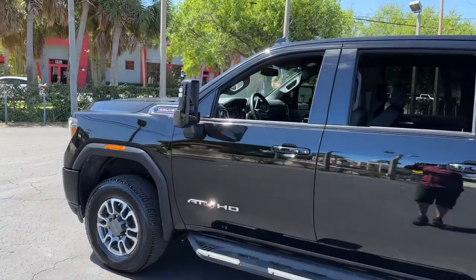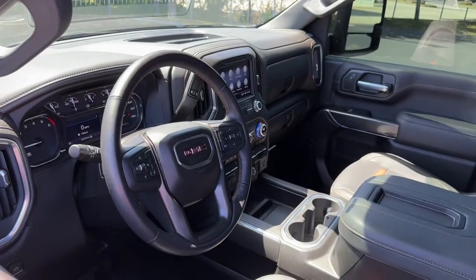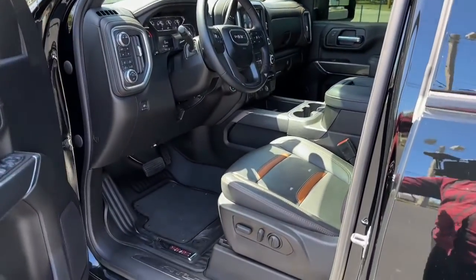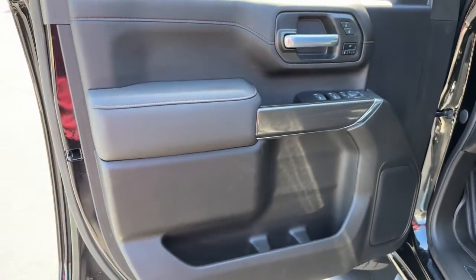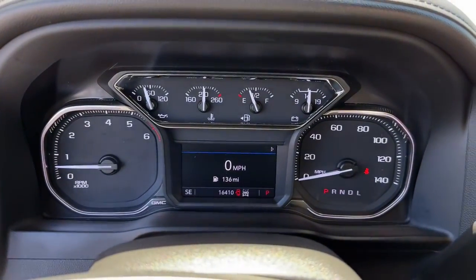These are just some of the great options this vehicle comes with: Apple CarPlay and/or Android Auto, navigation system, keyless entry, heated driver's seat, power passenger seat, bedliner, heated mirrors, fog lamps, remote engine start, backup camera.